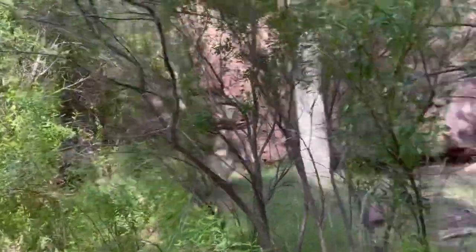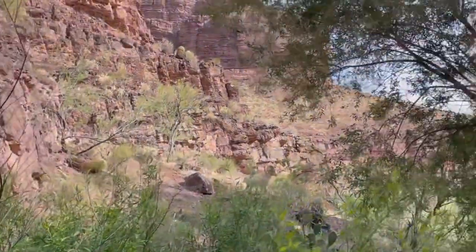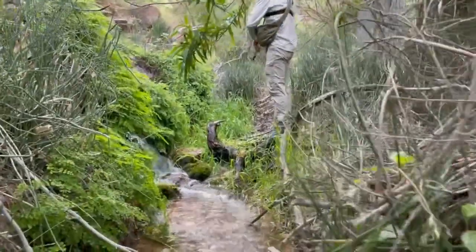On the journey back up to camp, ran into this fella. He wasn't sure I was there, saw me, jumped up out of the way, didn't run too far, kind of curious about what I was doing there. I was curious about him.